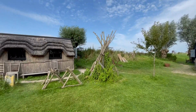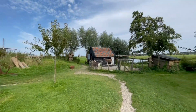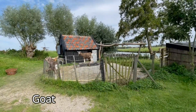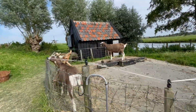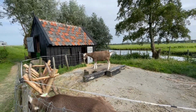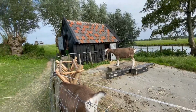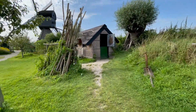And you even have a small house or a room here. We can look at it later. Hello, Millie and Molly. Nice. Hello, tingnan natin ang itsura ng kambing dito sa Europe. Kambing looks like, oh, handsome. And then let's look at this bahay-bahayan.